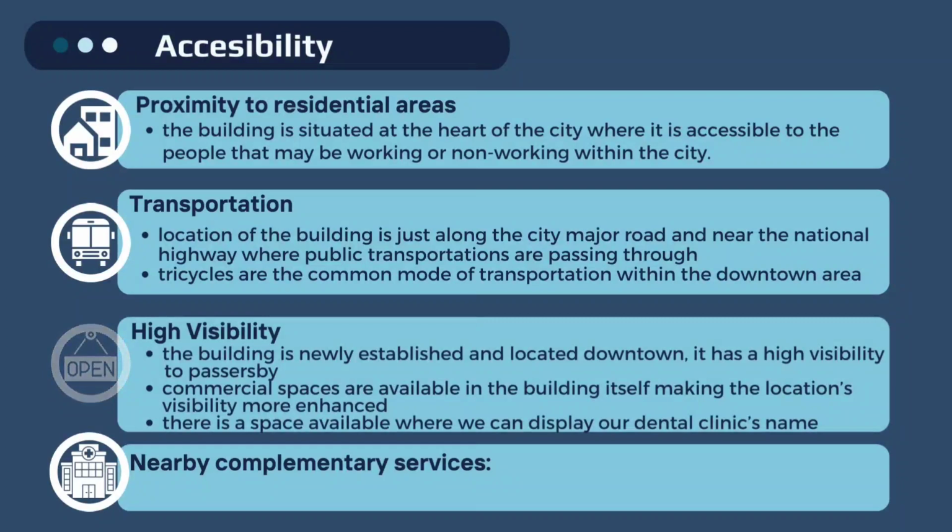Since the building is newly established and located downtown, it has a high visibility to passers-by and can easily be found with available landmarks of the city. This makes our future dental clinic have an exposure and can easily attract new patients.